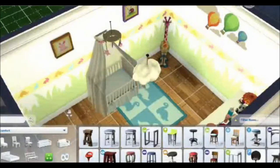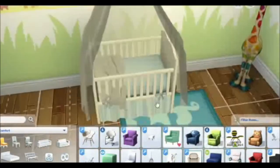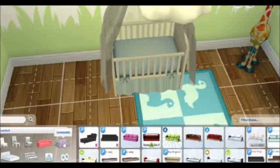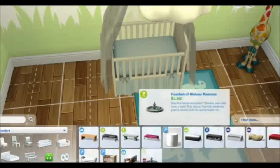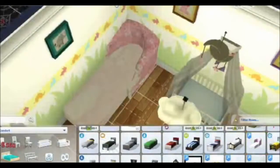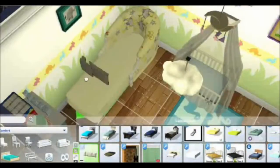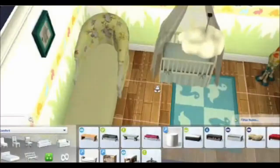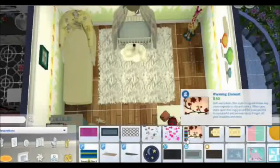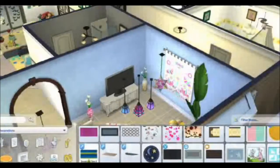Trying to find a few other things to make it look more homey and lived in and cutesy. Trying to find a blanket for the crib, but nothing I found really worked, so I ended up giving up on that. Then we're working on the chaise here for the mom, and later we can turn that into the toddler bed and put in a blarney where the crib is. So it's movable. We end up going with this little cutesy rug because it's cute.